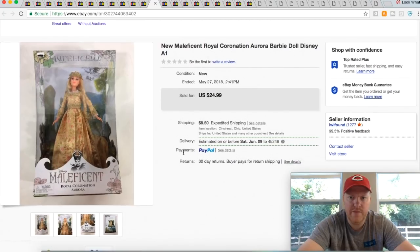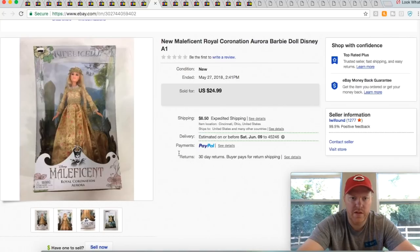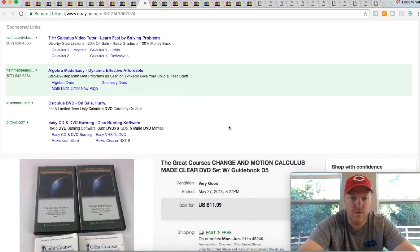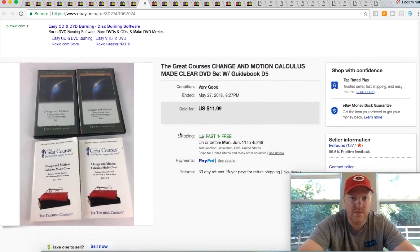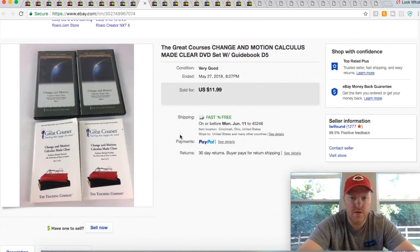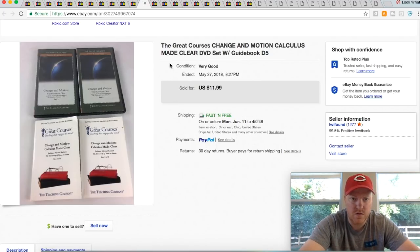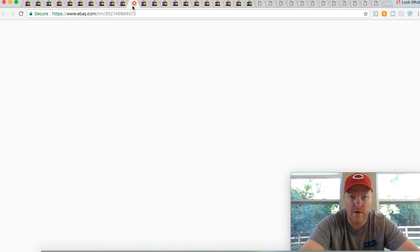Sold this Maleficent Barbie doll for $20 plus shipping. I think this also went via the global shipping program. Been selling quite a few via the global shipping. Here's another Great Courses, you know. Calculus Made Clear with guidebooks and everything. $12 free ship. And the great thing about these is I can ship them media mail, so really not too costly. These, I think I found at a yard sale. I still had some left over from my media pallets. That's how I learned about these Great Courses, is from my media pallets. I saw that they were selling, and now that I'm seeing them out in the wild all the time, I'm picking them up.